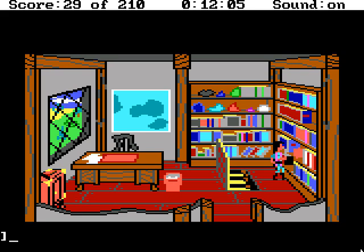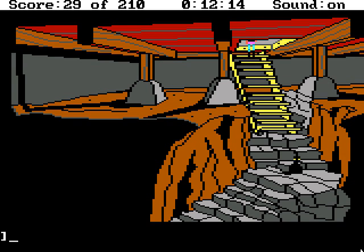Welcome back. We have discovered a trapdoor in the wizard's study. Where could that lead? Down here.